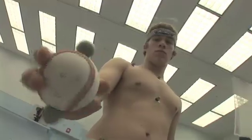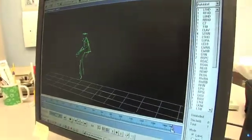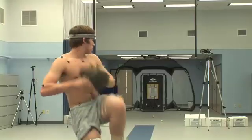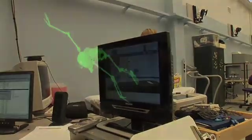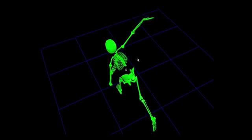Motion sensors attached to the body are tracked by a dozen cameras that translate the results into digital images of a skeleton that can be viewed in 3 dimensions. The biomechanical stresses at the elbow are computed over the entire pitching motion. The data collected allows the pitching motion to be studied from any angle, revealing the complex series of movements that are too quick to be seen with the naked eye.